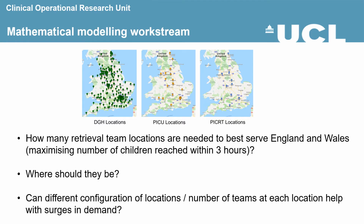So the mathematical modelling workstream was trying to address how many retrieval team locations are needed to best serve England and Wales. So currently there are 11. So what we're trying to do is maximise the number of children reached within 3 hours of referral. Where should those locations be? So are the 11 current locations in the right place? And they do have to be at one of the PICU locations. And can a different configuration of locations or number of teams at each location help with surges in demand?